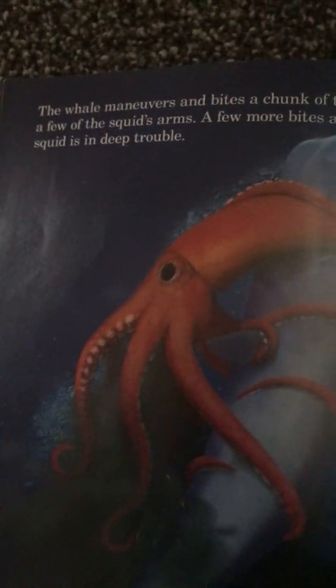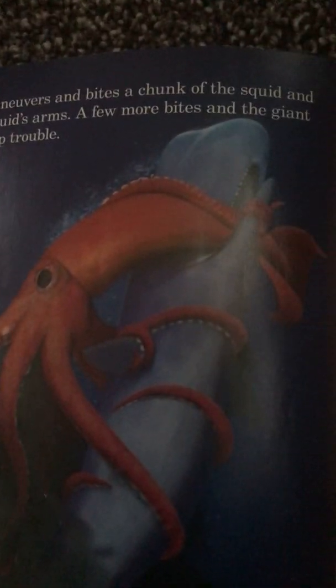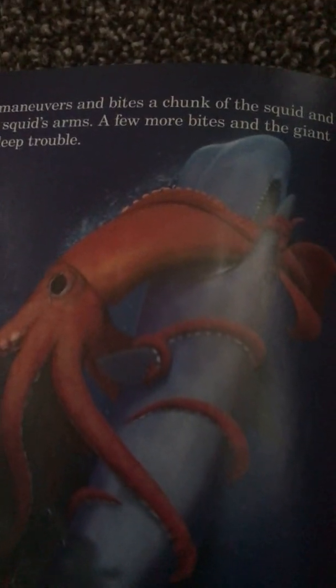The whale maneuvers and bites chunks out of the squid and a few of the squid's arms. A few more bites and the giant squid is in deep trouble. The whale thinks the giant squid is delicious. The whale wins, but has suction and scratch marks all over his head from the fight. So the sperm whale wins the battle.